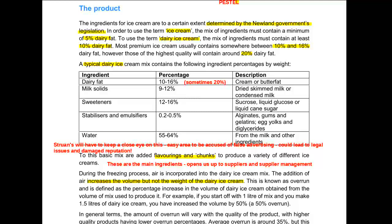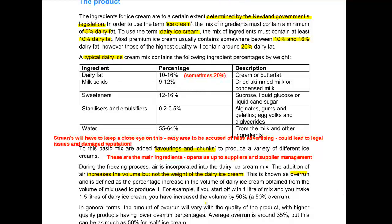This has an industry term. It's known as overrun, and it's defined as the percentage increase in the volume of dairy ice cream obtained. So it gives you an example here. If you start off with 1 litre of mix and you make 1.5 litres of dairy ice cream, you have increased by a volume of 50%, which means you've got a 50% overrun in that case.